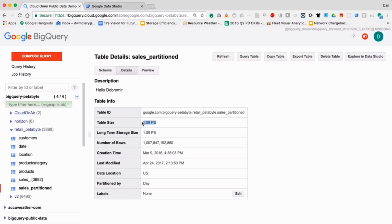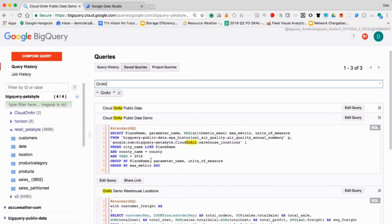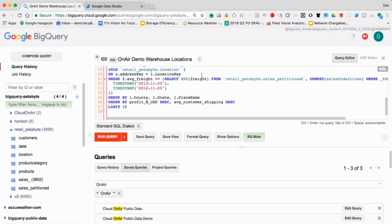Well, gosh, if I wanted to figure out where to put a new warehouse location, I'd probably want to go through and look at my historical sales and understand where that data might go. Well, I've prepared a query to help us take a look at how we might do that. So let's see. Here we go. One of the nice things about a system like BigQuery as a modern data warehouse is it keeps track of the queries that you've run, so it's easy to figure out what you're looking for.